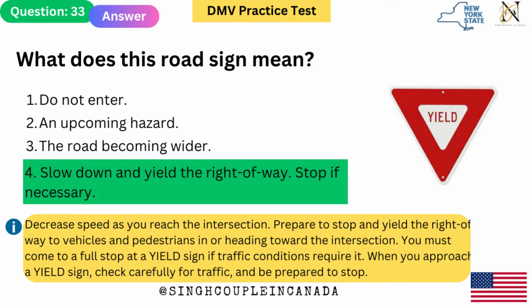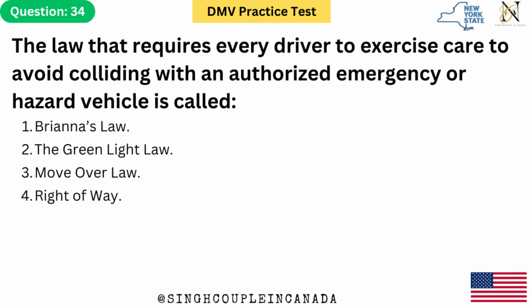Stop if necessary. Decrease speed as you reach the intersection. Prepare to stop and yield the right of way to vehicles and pedestrians heading toward the intersection. You must come to a full stop at a yield sign if traffic conditions require it. When you approach a yield sign, check carefully for traffic, and be prepared to stop.